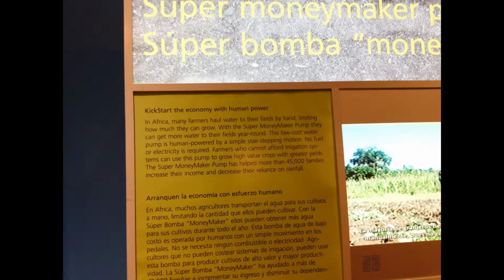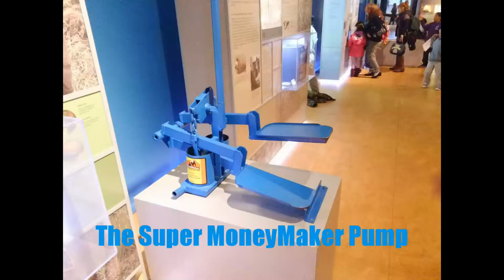Farmers who cannot afford irrigation systems can use this pump to grow high-value crops with greater yields. The Super Moneymaker pump has helped more than 45,000 families increase their income and decrease their reliance on rainfall.